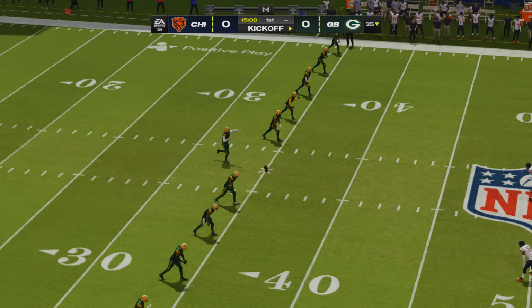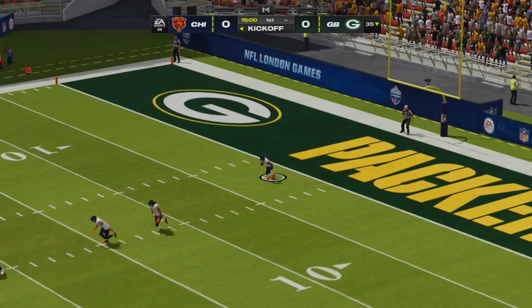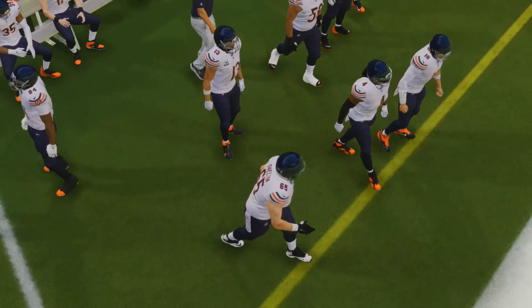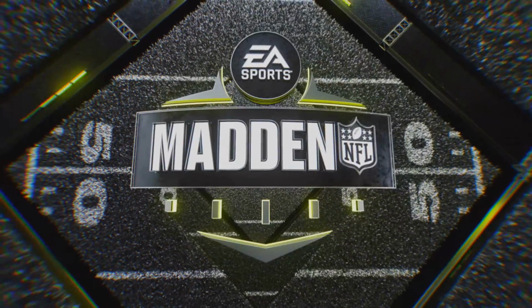Anders Carlson has this teed up, ready to get started. And we are underway here in London. And he'll get it up across the 20 to the 21-yard line. So here are the Bears now for their opening drive.